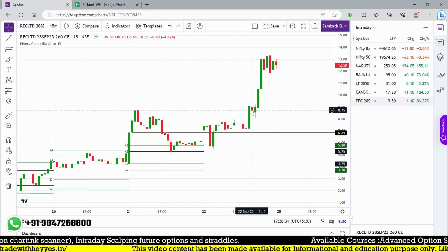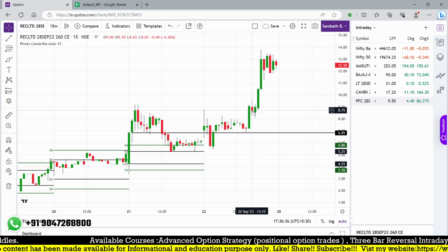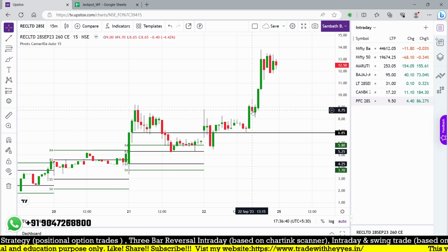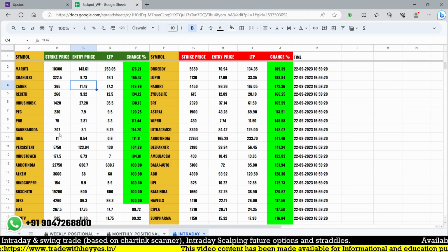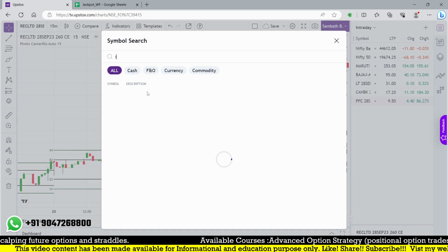If any triggers, we consider it as not a fresh breakout, like Canara Bank today, which triggered our entry point before 9:30. So after 9:30, if you find such kinds of stocks, that is going to give you big breakout trades, which we can find out like in Bank 27 to 35, 1420.